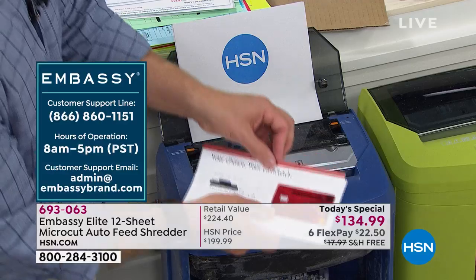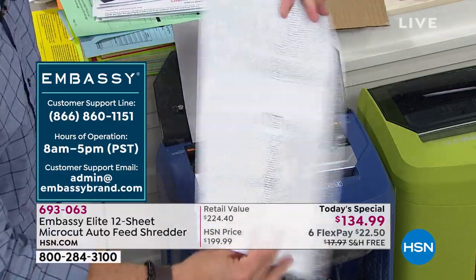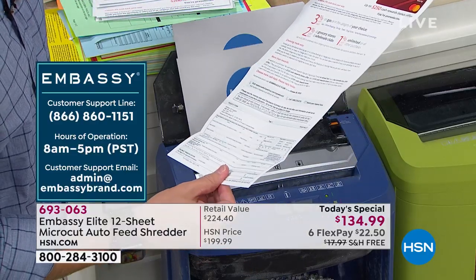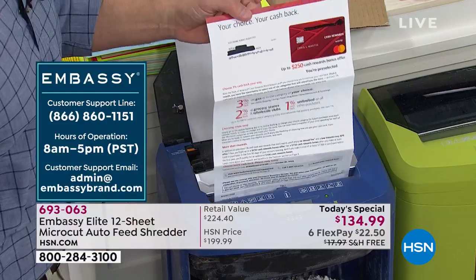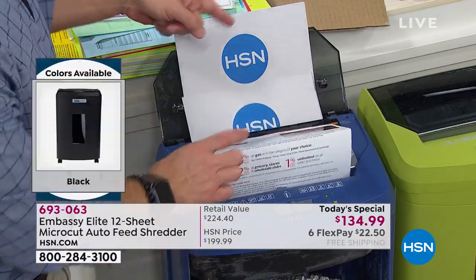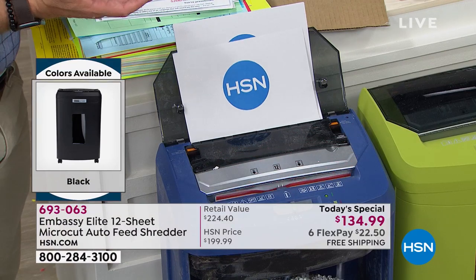This one they sent me had a credit card already attached to it. That's crazy. Look, long, big documents already filled out. Here's my address. It shreds the credit cards too. Yep, and it'll go through this huge legal document as well, taking it from the back, which is just great because it's got power, it's got performance.